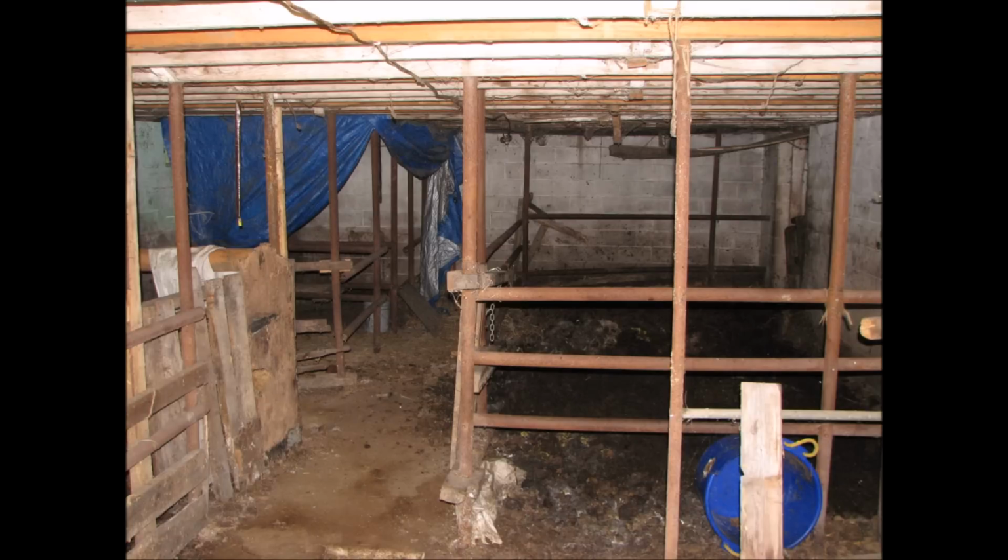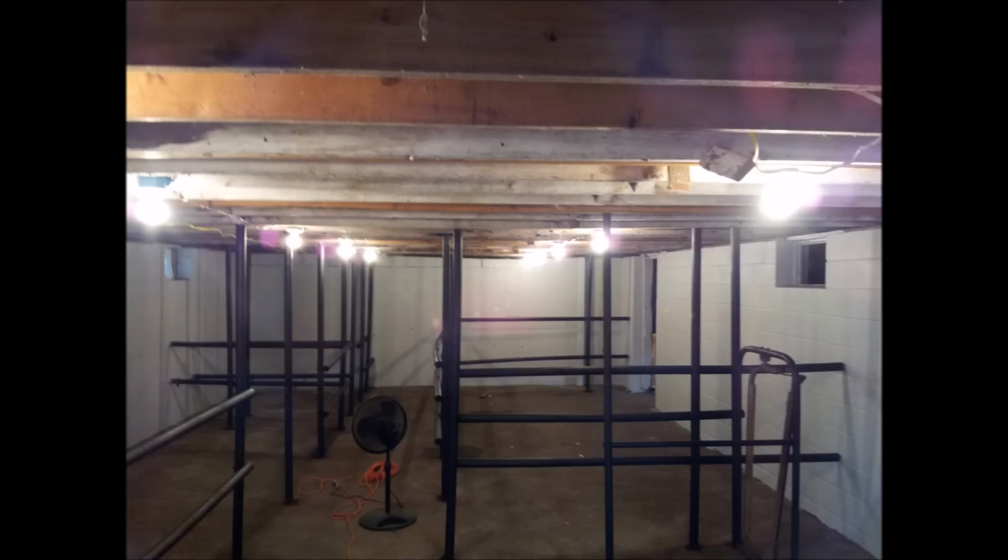The barn literally had about 24 inches of hard pack manure in it across the entire floor. I'm not kidding you. It took us and the kids, they were teenagers at the time, quite a while to pick away at that and get down to the actual concrete floor. But we did. They put some new joists on to support the floor and the upper unit, and then this is what it turned out in the end.